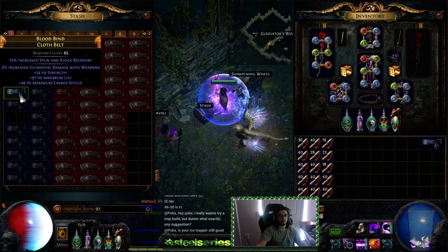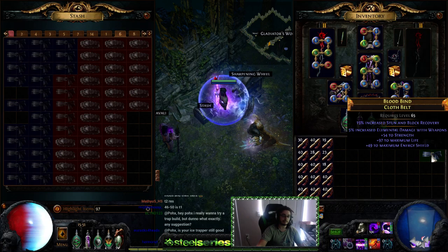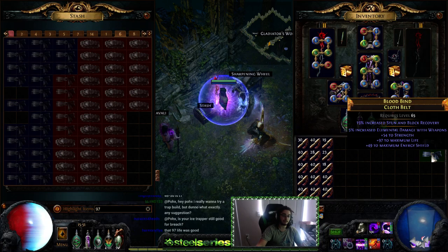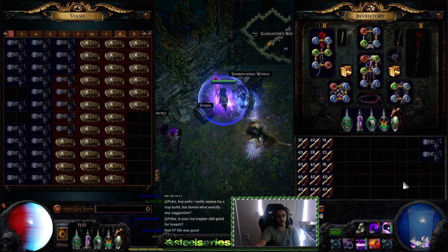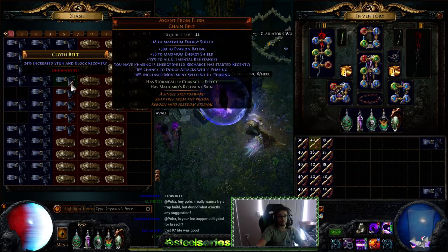Oh, actually, this one was pretty decent. The only problem with it is, it's good because it gives life. It's bad because the base sucks, so you need to Vaal it. It doesn't give a resist, and it has no damage. So it's not bad, but I don't like these belt bases because they have nothing going for them. So they have to be kind of exceptional to me.